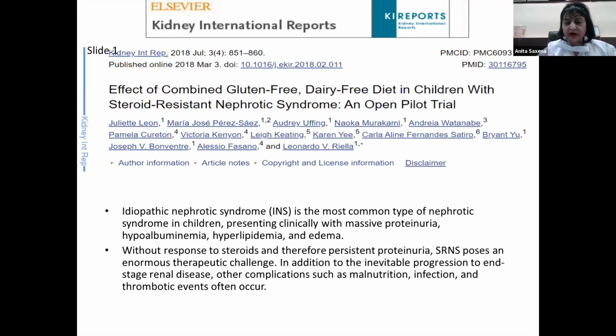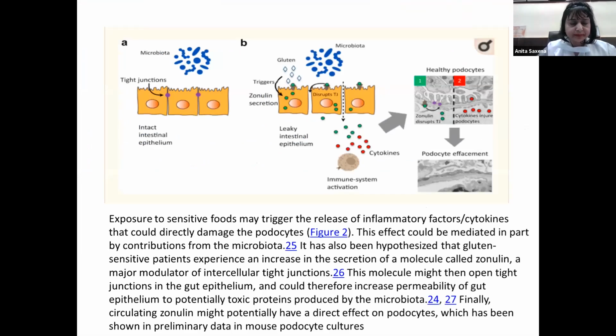And so if you can give them a gluten-free diet, and or if you can keep them away from dairy foods for some time, for a month or 2 or 3, then you will see that proteinuria will start resolving. Exposure to sensitive foods. I just compiled the slides now, so they are not looking very beautiful, but anyways, I'm trying to give you the message here.